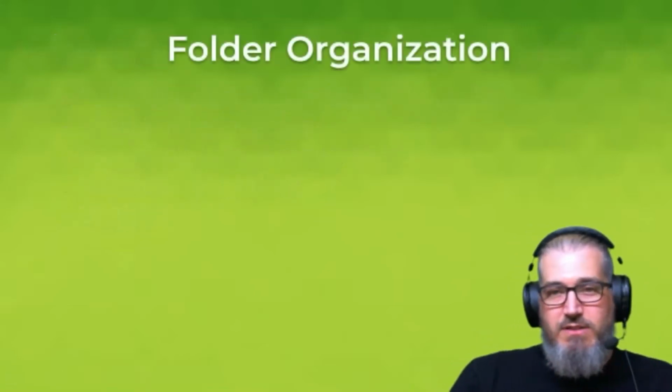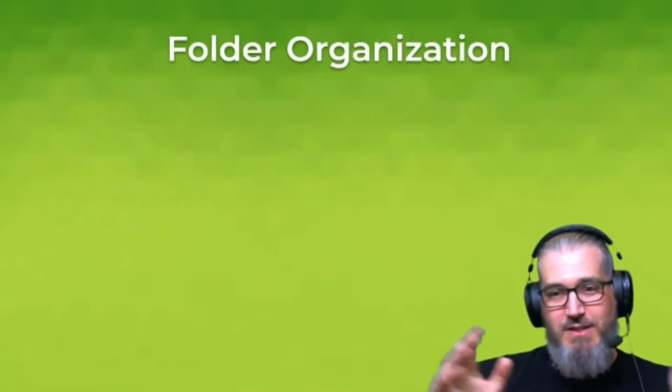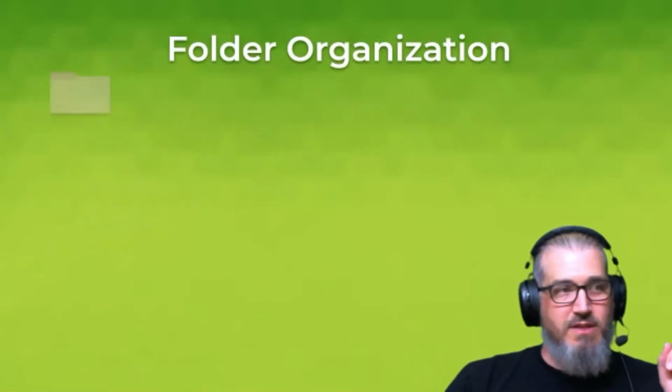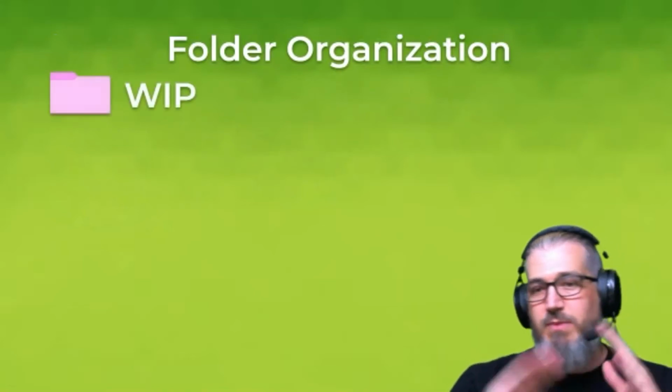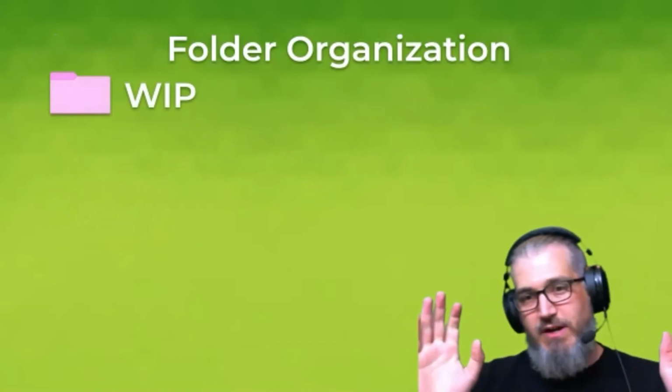The first part is your folder organization. I know y'all are super excited about this part. Don't worry, it gets more exciting. What I always start with is my WIP folder. Always my WIP folder. It's always my work in progress. I'll always have it. It is the basis for everything that goes in.